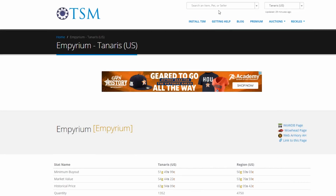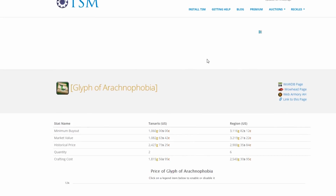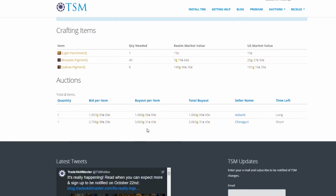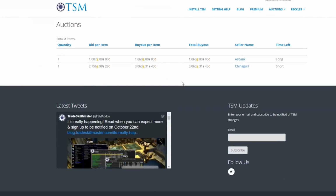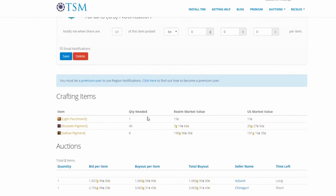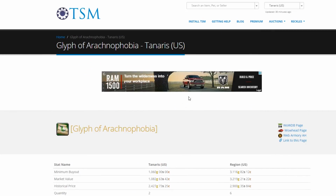And then for things like Glyph of Arachnophobia, you also see the reagents. But you don't get reagents for everything. It's kind of hit or miss. But in general, most of the information that you need is on Tradeskillmaster at a glance. But if you want to drill way down into understanding your market for a particular item, you don't want to go to Tradeskillmaster. You want to go to the Undermine Journal.